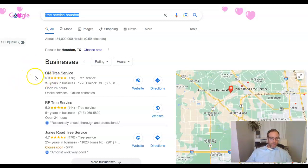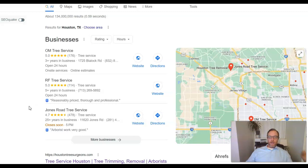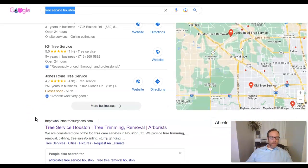But these folks are in here because they've done a good job of signing up for all those different citations and directories. Getting a ton of business out of this. This is the first thing people see when they type in Tree Service Houston, these three businesses. So you can imagine the kind of leads and business that they're getting from this. So that's citations. And the third thing I'll talk about is backlinks, of course.